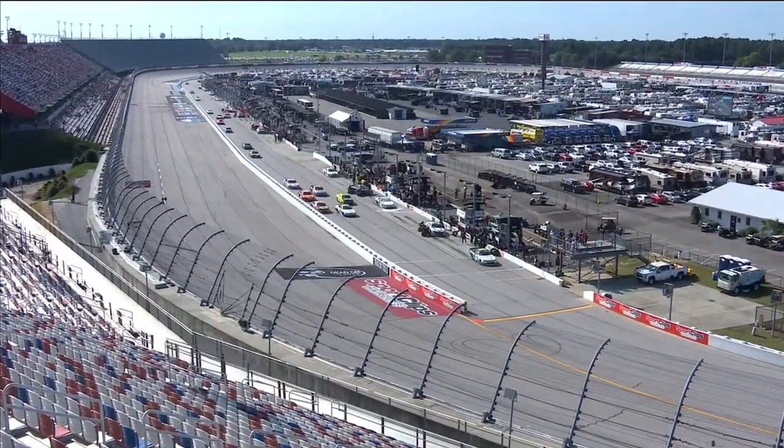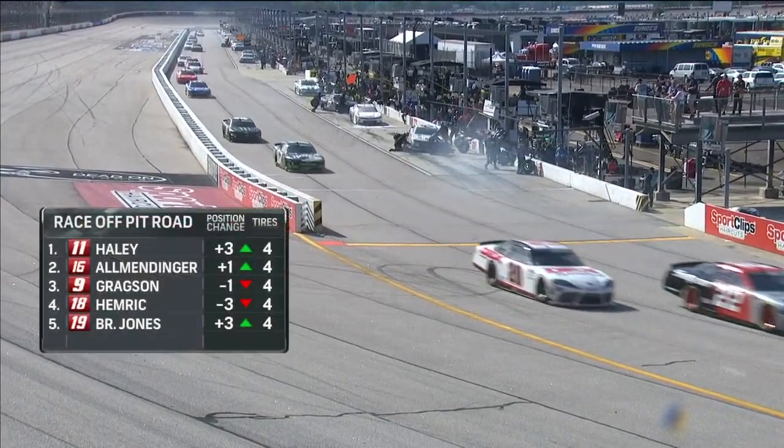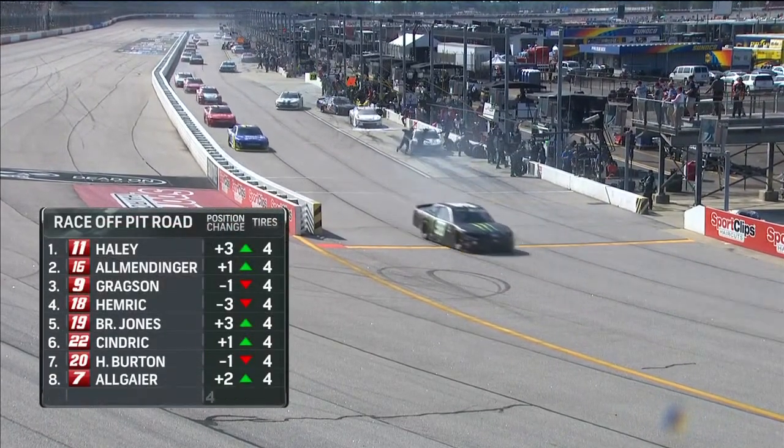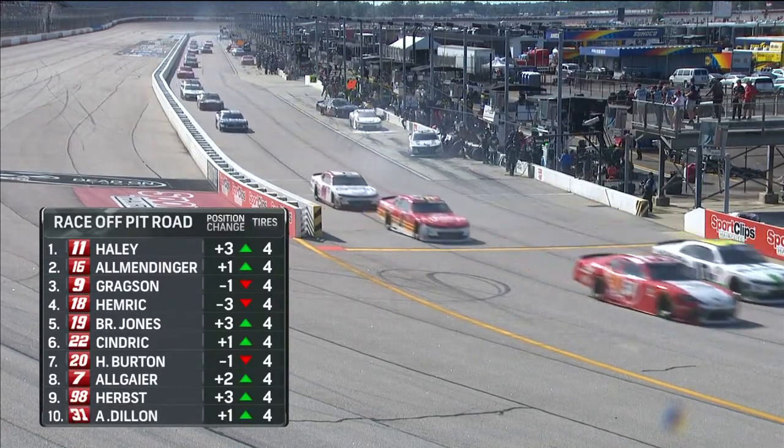And you guys mentioned Samuel on the 8, he had a fire in the right front. As we see, Justin Haley gets off pit road first. He's out of the car and all right. Impressive 3 spots gained by Justin Haley. Will line him back up for the restart, stage 2.